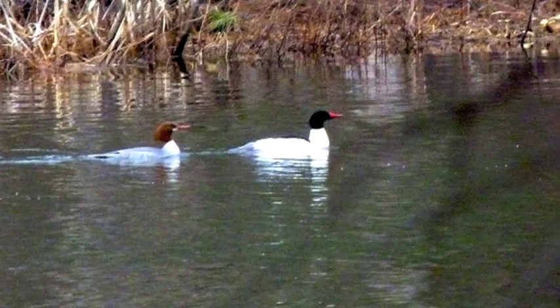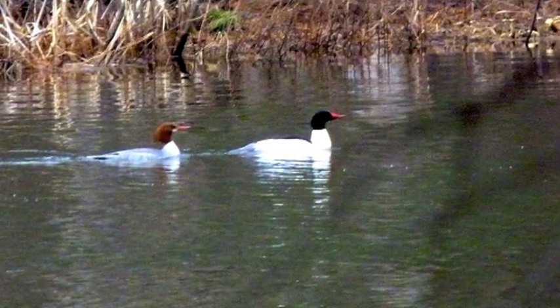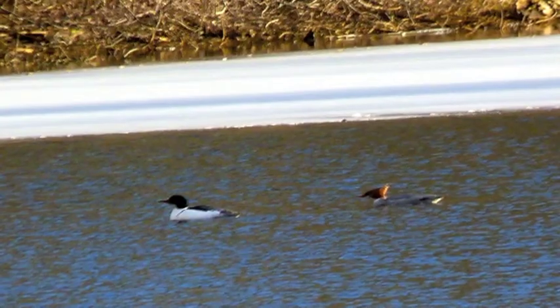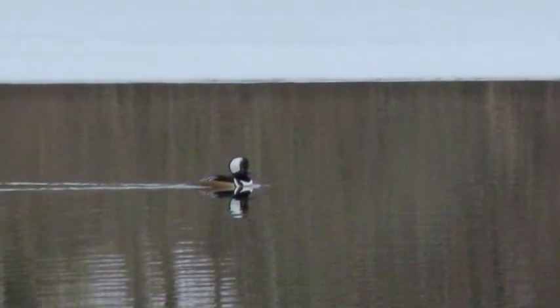The first part of this presentation is going to be related to the larger birds, the raptors, the waterfowl, the migratory birds, herons, birds like that. Here are some common mergansers. The second half is going to be more related to songbirds. There's a hooded merganser. There's another hooded merganser. Very beautiful, very flamboyant, just like the wood ducks.